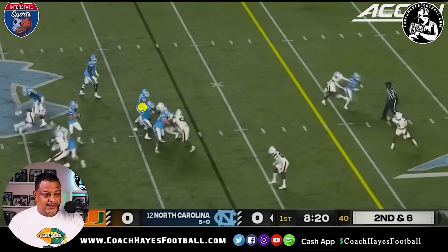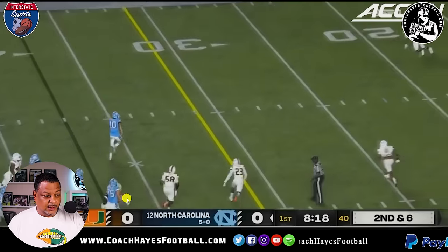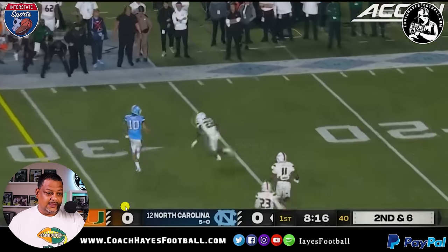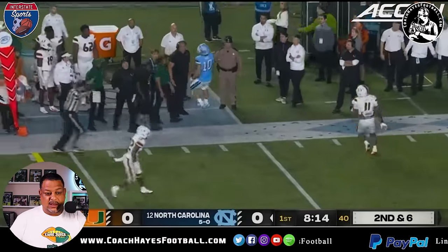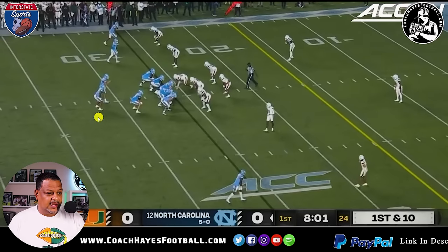Plus, you know you got guys here. And I don't know if he definitely knows that, but he should know that. Okay? And once you do that, you get stuck up here. I'm not sure who that is. But by that time, guess what? That dude is too fast, too athletic. He's going to make you pay and move the chains. First and 10, 8:01 in the first.